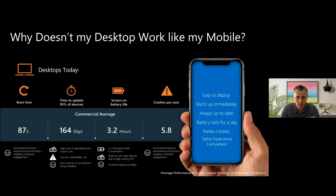Now, I know through using my Surface that I can keep my Surface Pro running north of 7 hours a day without needing a recharge. But the screen-on battery life on commercial average is 3.2 hours. And crashes per year are nearly 6 crashes per year.